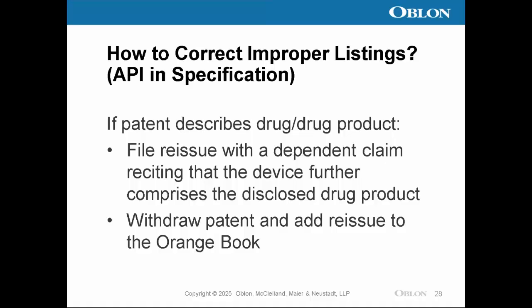And the only downside to this is during the period of time where the patent is not listed, a generic company could come in and establish intervening rights. But given the amount of time it takes to actually get FDA approval and have things spun up, as long as you act quickly, this is relatively unlikely.